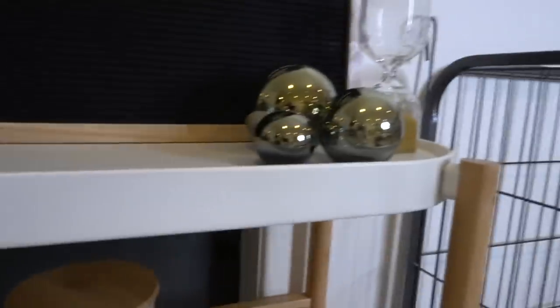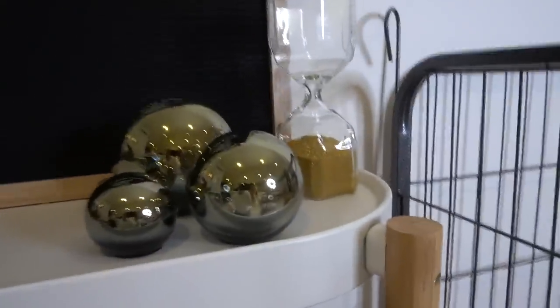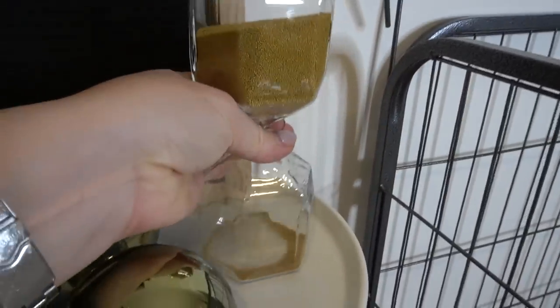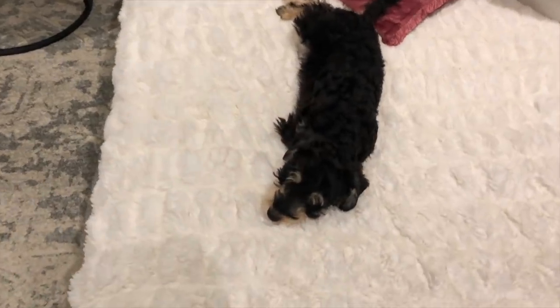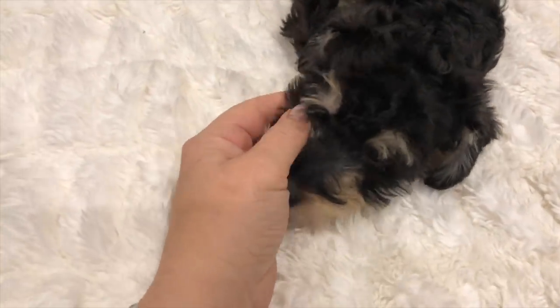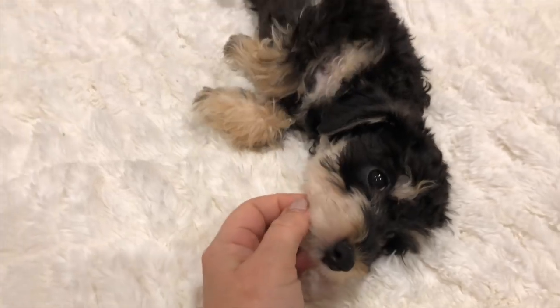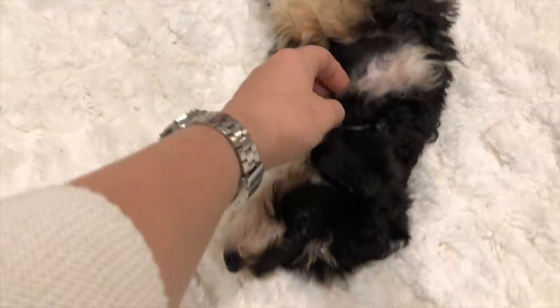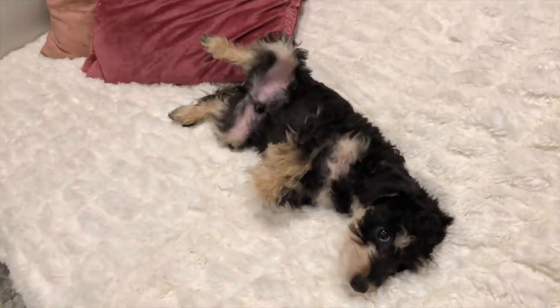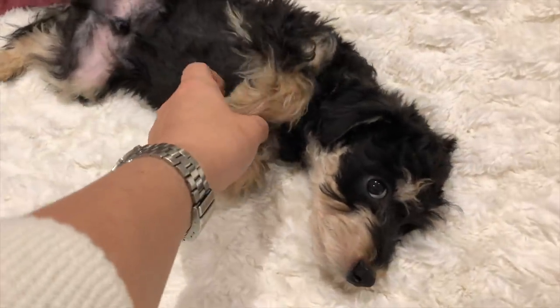We also have a little timeout thing for him because he is on really strict puppy training for mouthing and biting, making sure that he doesn't bite, and also for toilet training. But the timeout is especially for if he bites. He's a puppy and that is just natural and normal, but he really needs to be trained to not mouth and not bite, because we don't want an adult dog that bites, obviously.